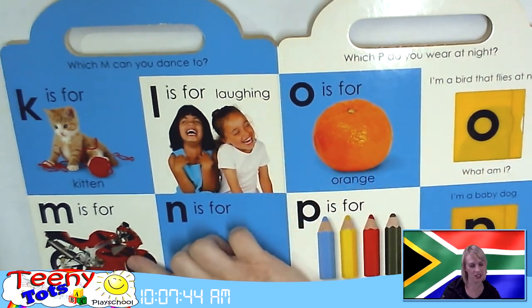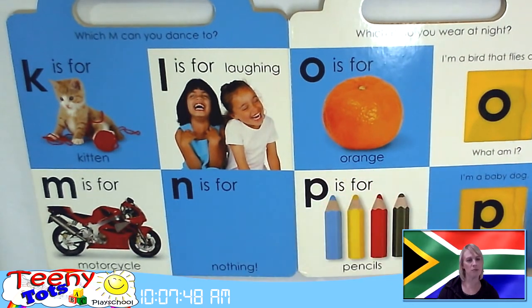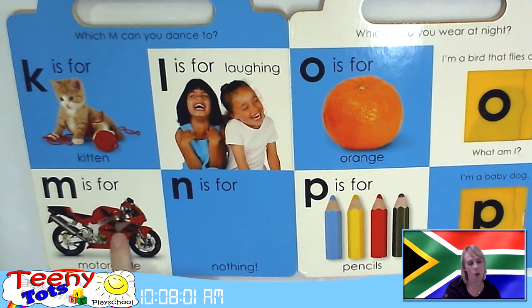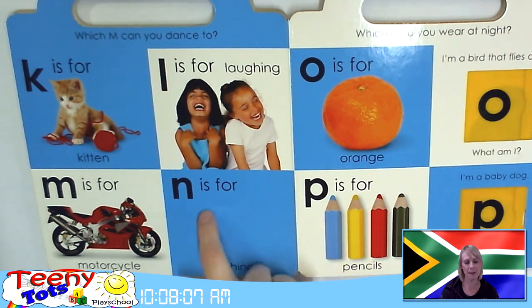Okay, ooh, look at this one. I know you'll like this one, Rupert. M is for a motorcycle. Rum, rum, rum. Can you ride your motorcycle? Get on your handlebars. Rum. Can you make the noise? Okay. M is for motorcycle. N is for nothing. There's nothing on the paper.